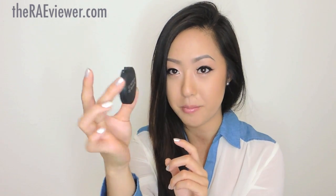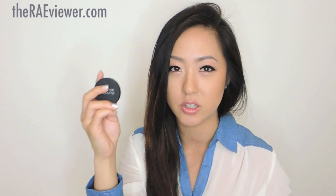I have it in a palette too, but I really like this one because it's very slim packaging, so as you can see it's really small, but I love this because it's portable, compact. I just throw it in my purse and it just wakes your face up. I really love this product. I think it's great if you like minimal makeup but you want the most impact from whatever you're wearing. So I highly recommend this, and it's called Whisper.